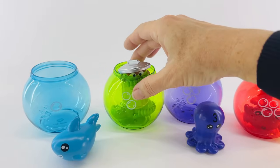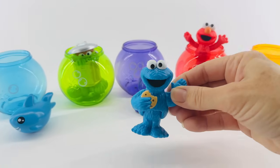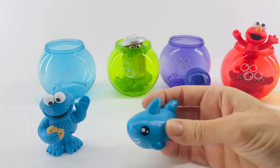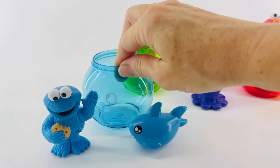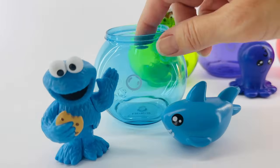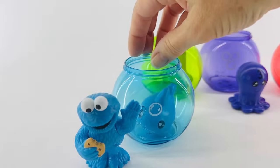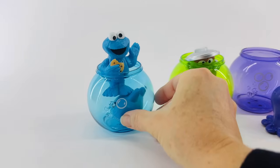Good job, Oscar. What about Cookie Monster? Which one of these fish bowls should Cookie Monster swim in? Yes, the first one. Uh-oh, here's Mr. Shark. He's blue, just like Cookie Monster. And here's his bowl. If Cookie Monster wants to swim in the shark's bowl, he has to count the bubbles. Let's help him count. 1. That was easy. There was only one bubble. Here we go. There goes the shark. And here, Cookie Monster can swim.